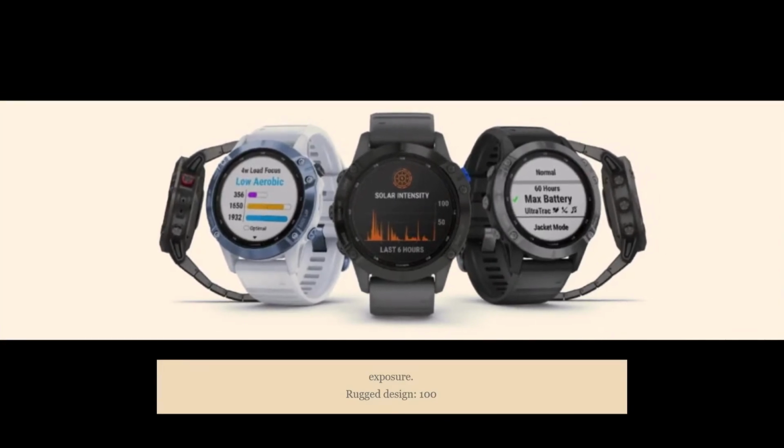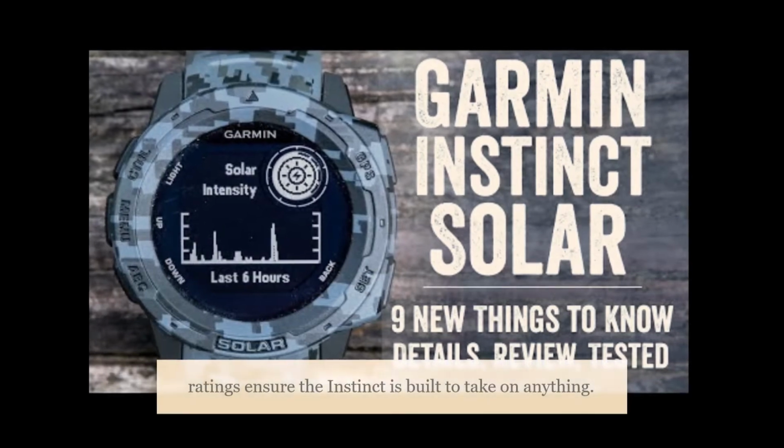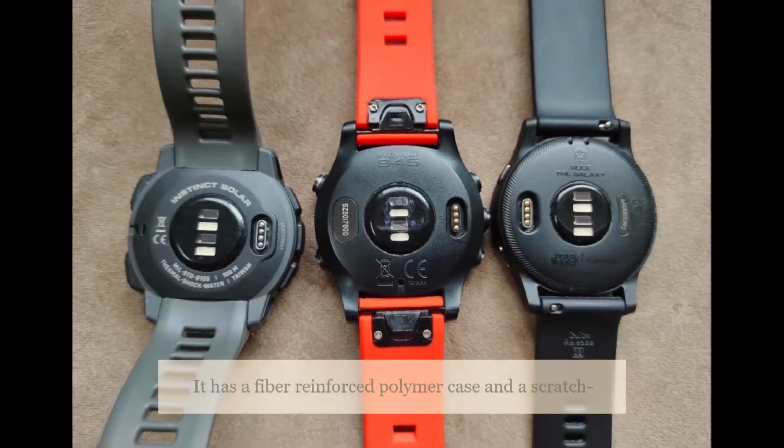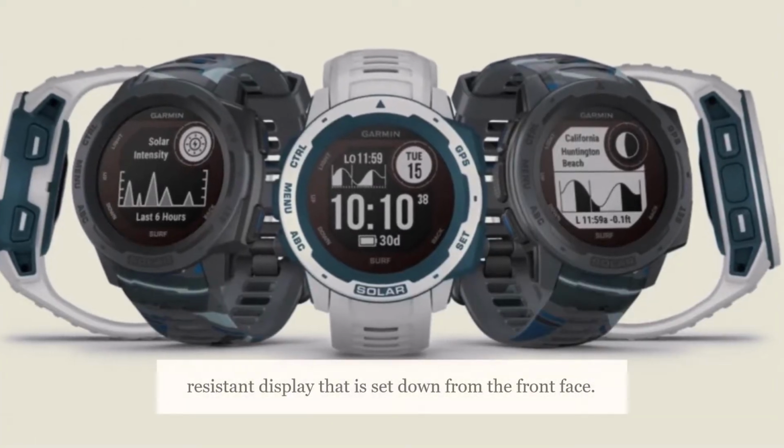Rugged design. 100-meter water resistance and MIL-STD-810G shock ratings ensure the Instinct is built to take on anything. It has a fiber-reinforced polymer case and a scratch-resistant display that is set down from the front face.